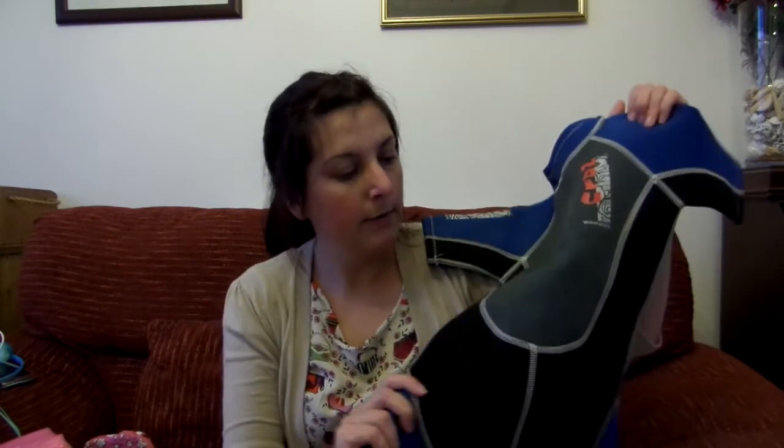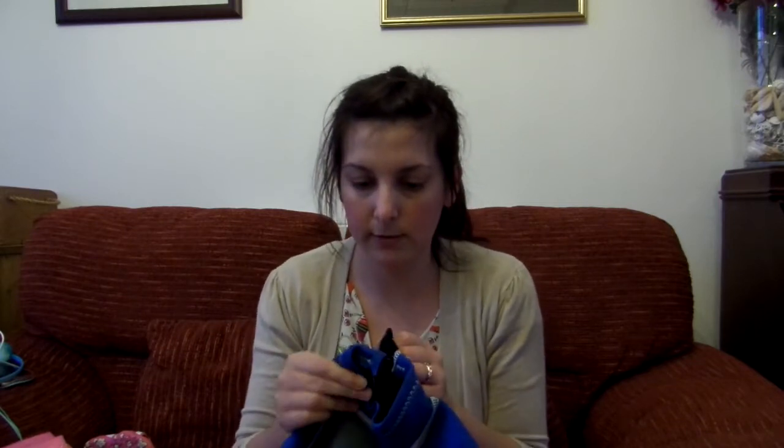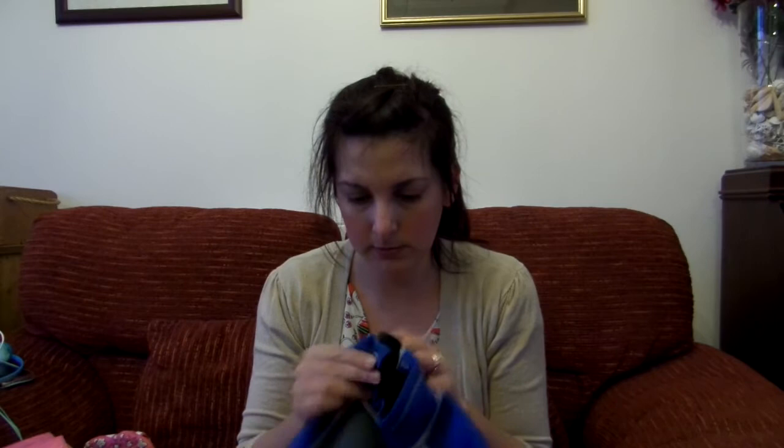So yeah, we got this one for Harry. It fits him perfectly. We only paid £1.50 for it, which is really good. It looks brand new. There's like no wear on the Velcro at all, so I don't even know if it's been worn, to be honest. But yeah, £1.50 for a wetsuit.